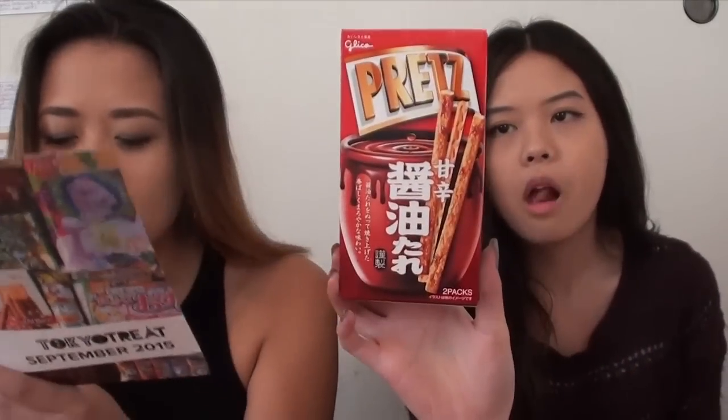Next is the soy sauce biscuit. What's this chocolate? Nope. It smells like soy sauce. Ew. I don't want a big piece. Tastes like those rice crackers. It tastes really salty and, yeah, like one of those rice crackers for sure.